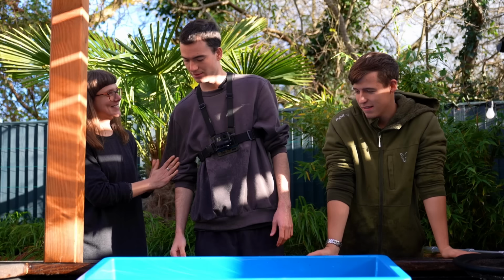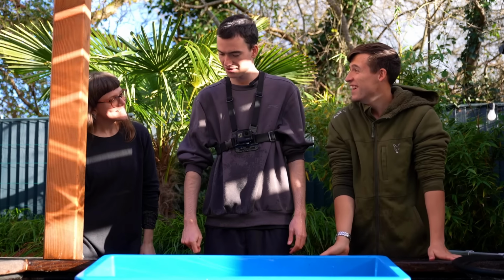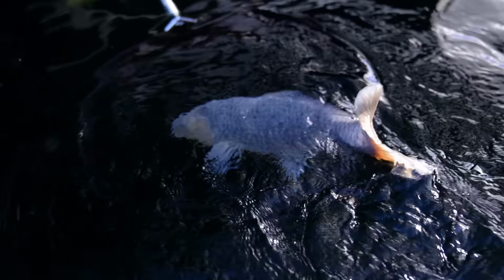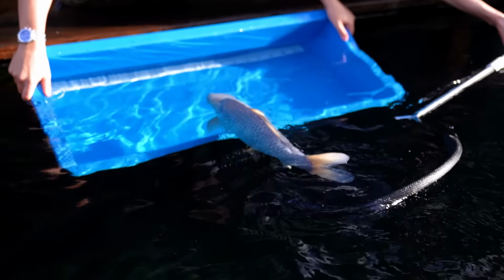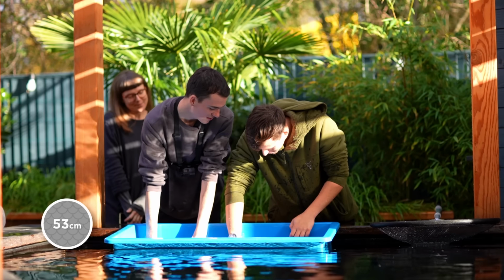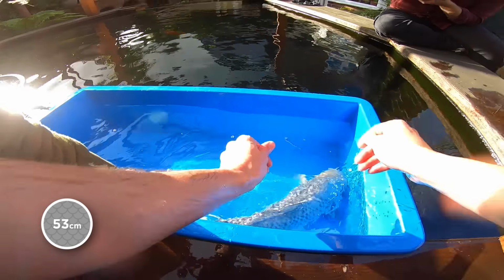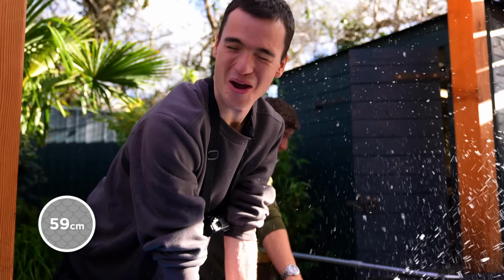Excuse me. Target locked, we're going for Grey. And straight in. That was easy, wasn't it? So now 56. Oh no! That's almost 60. That is almost 60. It's just under 60. I think it might be 59.